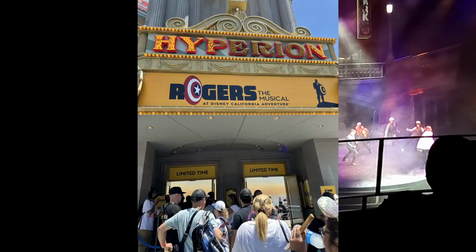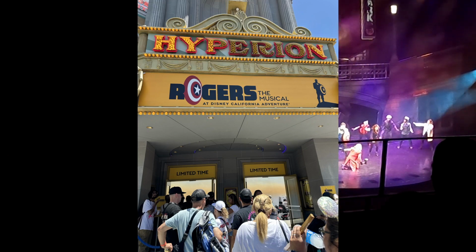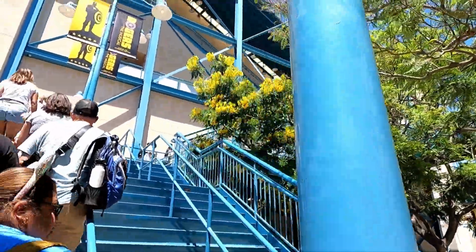And to get your seat, you can do a virtual queue. You can get priority seating on the Disney app for the orchestra section. Or you can just do the standby as well. You can mostly get the mezzanine or the balcony levels.